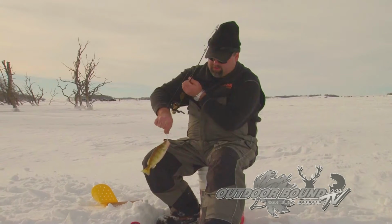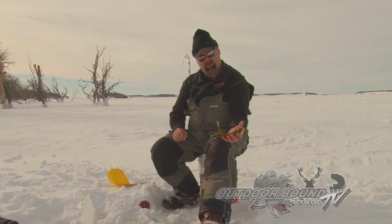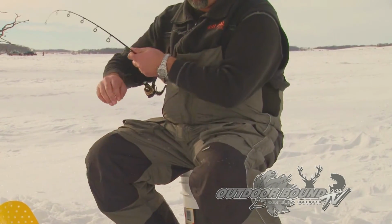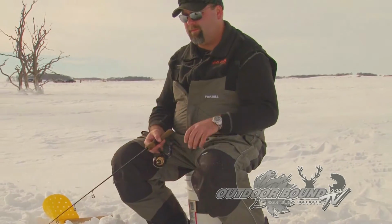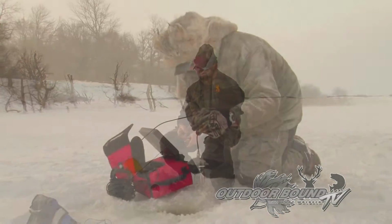That's a pretty nice perch there. That's probably a 9.5 inch, 10 inch perch. Good eating size. A lot of fish down there.